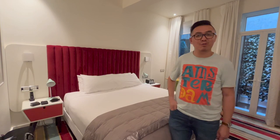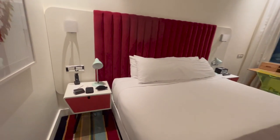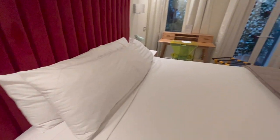Welcome to Auckland, and we are staying at the magnificent Hotel DeBrett in Auckland. Let me show you around. This is the main bedroom. This is, I believe, either king or queen size. This looks like a king size bed.